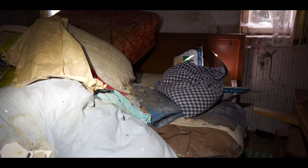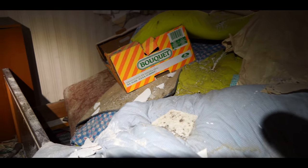Here are clothes from an old man. It is a little bit chaotic. Looks like somebody was searching for something. The old bed. Maybe it was kids or another visitor that hoped that he could find something. But when you go into an abandoned house, you should leave everything like you find it. Take nothing with you.